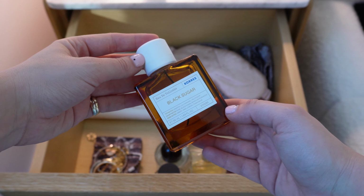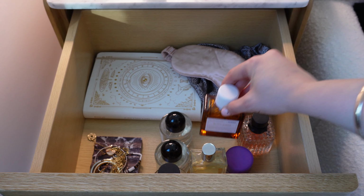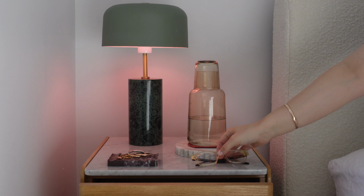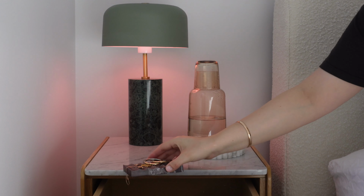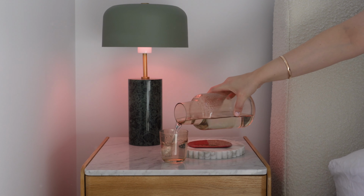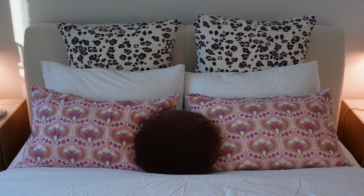I obviously can't forget to talk about these stunning lamps. You guys know I'm obsessed with anything that's like a mushroom shaped lamp or candle. And so these ones were just perfect for me. I also loved the color of them and this heavy marble base that they have. So that combination of the lamp and the bedsides was one of the first things that I chose for the bedroom. And once that was done, I just sort of built everything else around it.